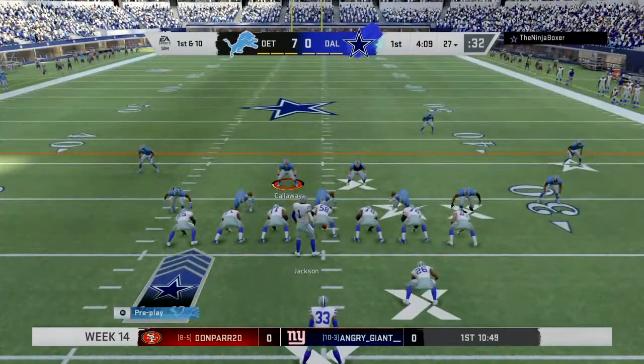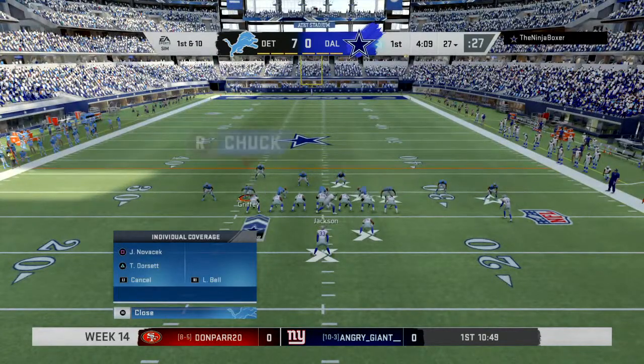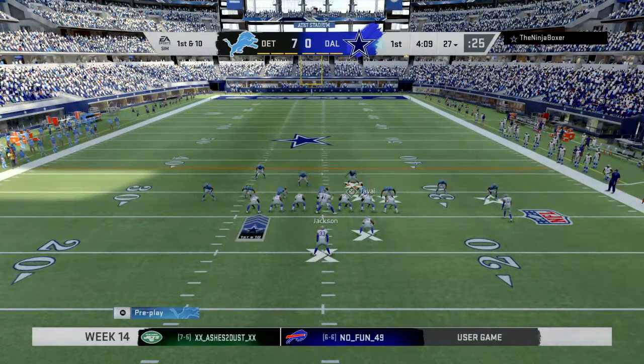Let's go, defense. Let's get out the field, defense. Check 31. Watch twist, watch twist.